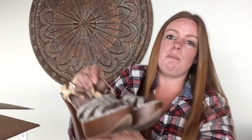So this is the only pair I haven't actually taken photos of. But, you know, comps are around 20 for this style. I don't think it's super desirable in the line of Steve Madden, but we'll give it a shot. If I can get about 15, I'd be happy.